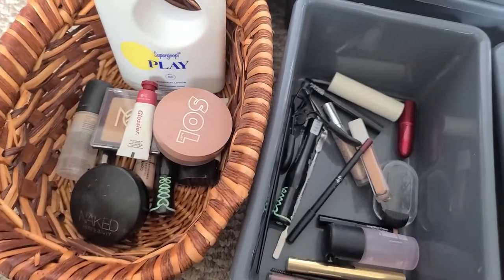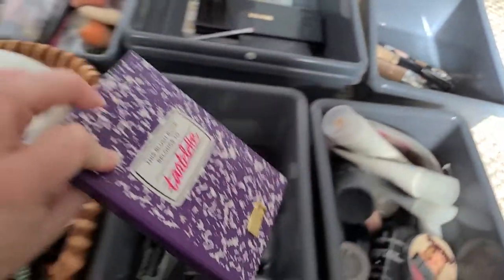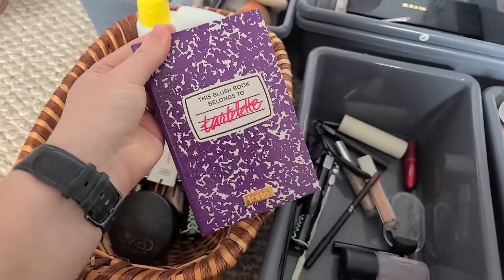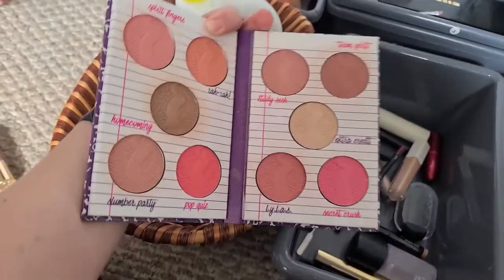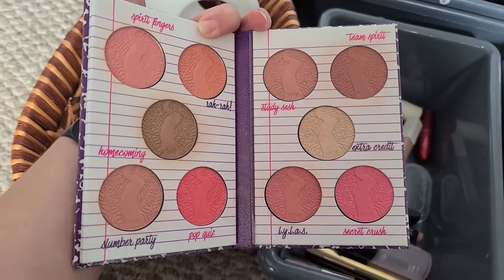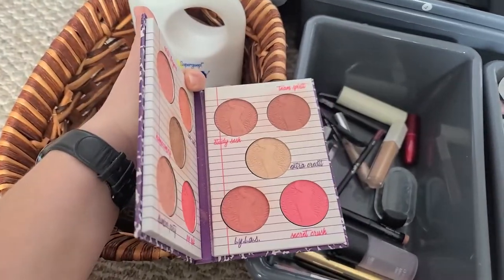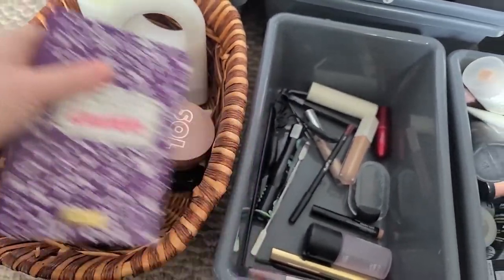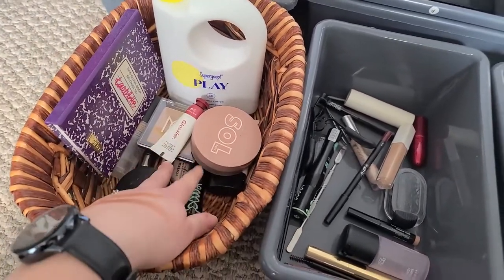Ooh, I think maybe my Tarte palette. Yeah, I think I'll just kind of toggle between putting some blushes in here. That might be nice. Like Pop Quiz or LYLAS, which is Love You Like a Sister. I might do that. Okay. We're getting kind of full now.